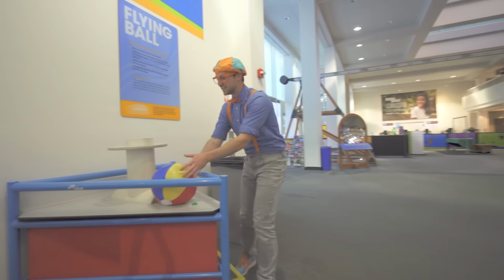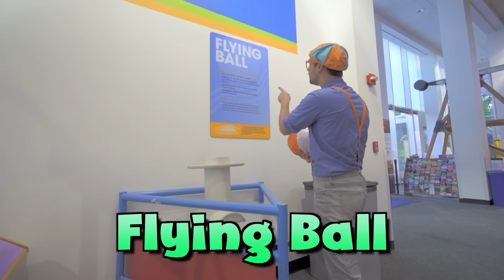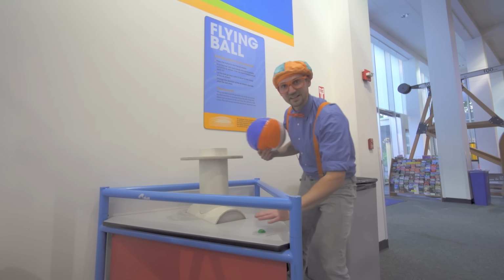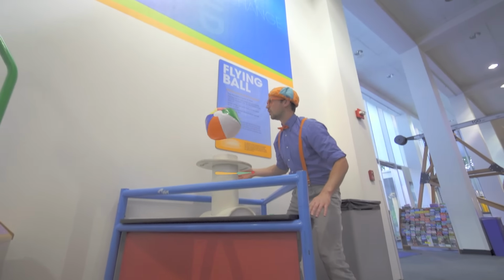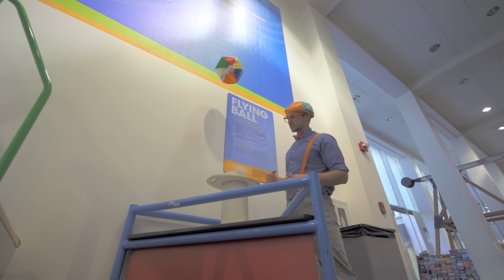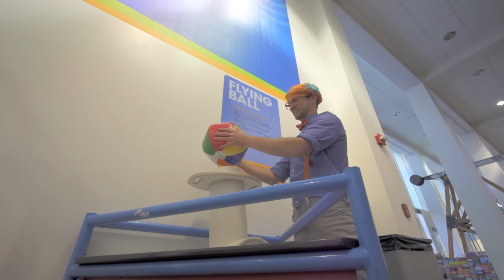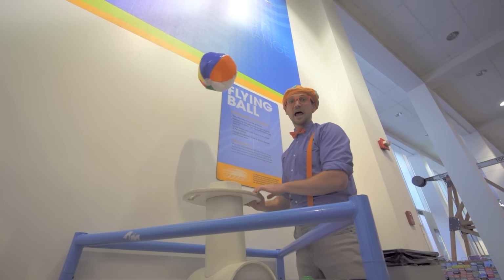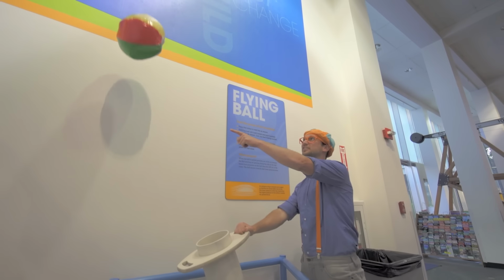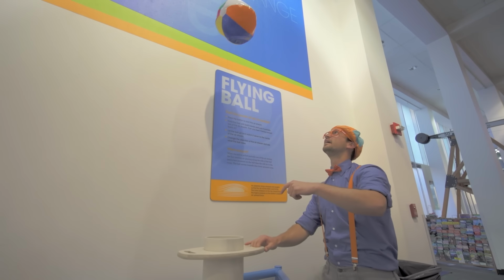Hey! What's this? This is a beach ball. What's it doing here? Flying ball. Feel the power of air in motion. Huh, interesting. Let's push this. Whoa! I wonder what happens when I plug this hole that's shooting up all the air. Whoa, did you see that? All right. Now I wonder what happens when I move it. Whoa! Oh, look, the ball's way over there. All right. Ready?